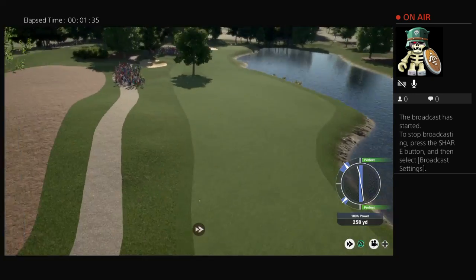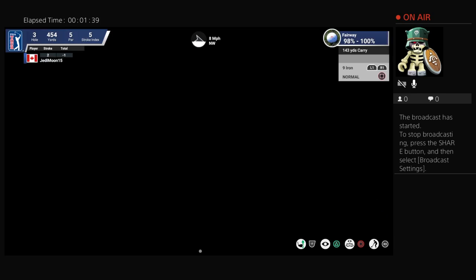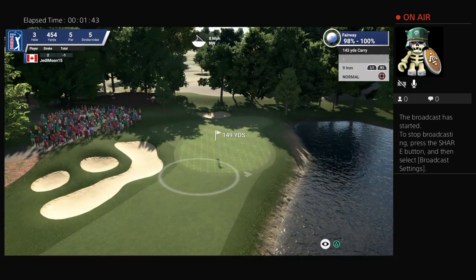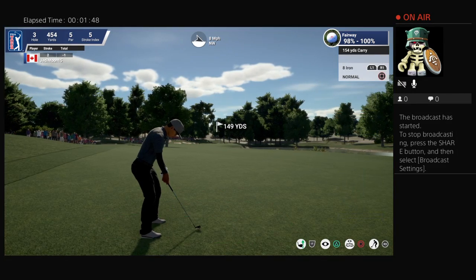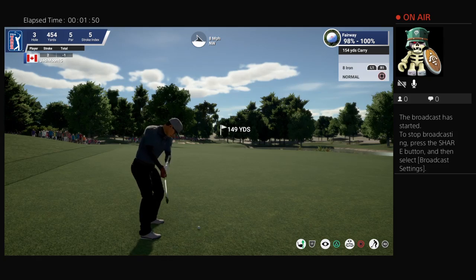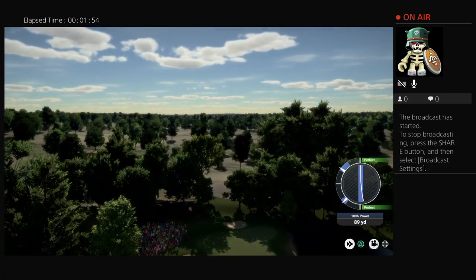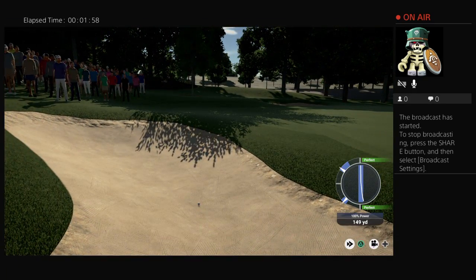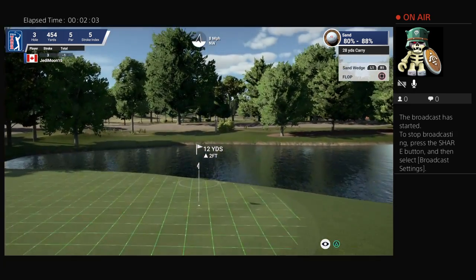And a promising looking shot here. And about 150 yards to the pin. Here's an 8-iron. Well, that was unfortunate. And the wind got the best of that one, I think.